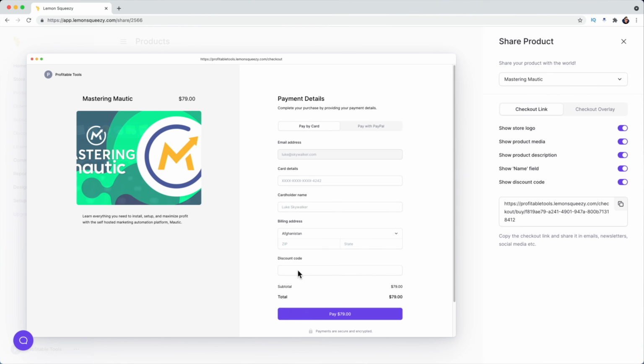I really like the style of this. It has a nice Stripe-looking user interface, so it makes me feel secure as a user. Note that the product image is slightly cropped here. That's because I did not follow their advice to upload a 4:3 product image, so it does crop the edges here. That's entirely my fault.